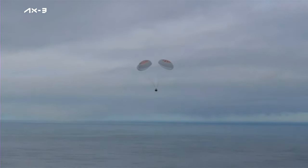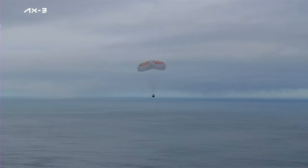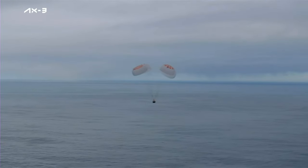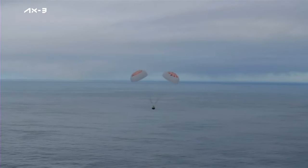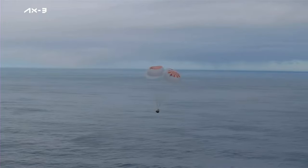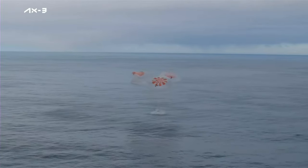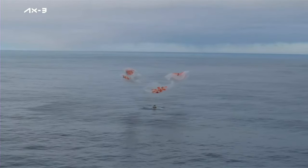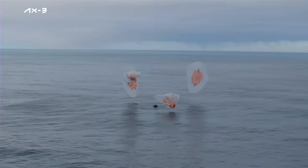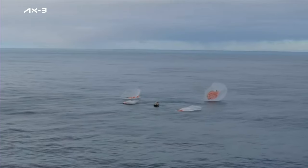All of these are 200, crew braced for splashdown. Copy, braced for splashdown. Splashdown. Copy, splashdown. We are with you in 4.800. Copy. And an excellent sight to see. Welcome home, AX-3.